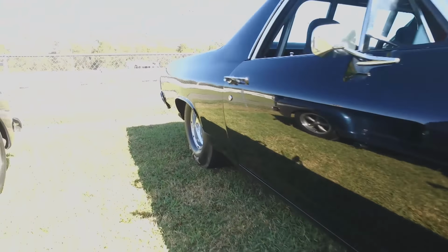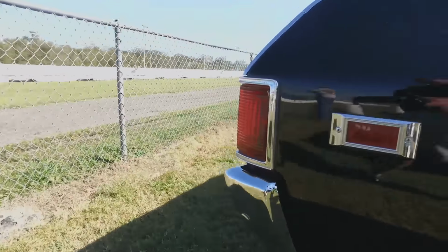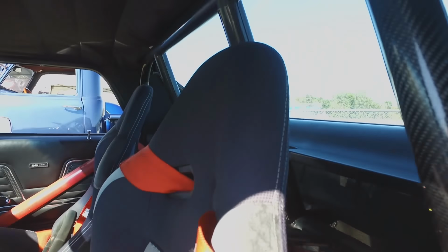Had a good friend of mine, Lonnie Taylor, do the Turbo 400 for me. It's got a cone 9-inch converter, 4800 stall in it, and we got a 12-bolt out back with a 4-link suspension and 410 gears in the back. And it works really good for a street car. It's a fun ride, definitely a fun ride.